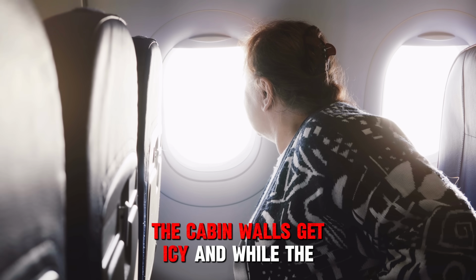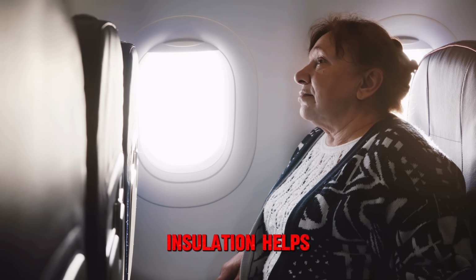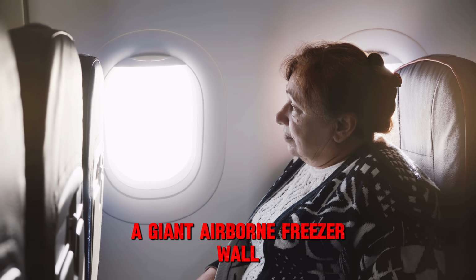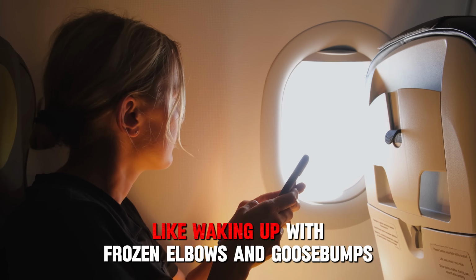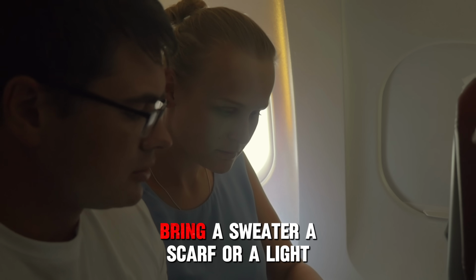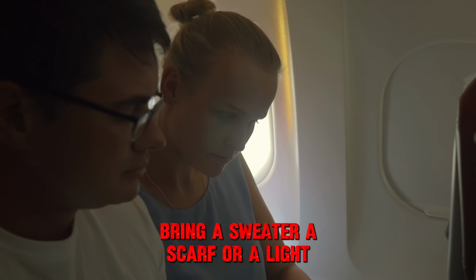The cabin walls get icy, and while the insulation helps, you're still sitting next to what is essentially a giant airborne freezer wall. So unless you like waking up with frozen elbows and goosebumps in places you didn't know could goose, bring a sweater, a scarf, or a light blanket.